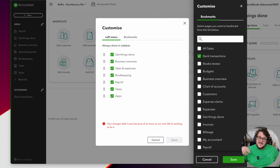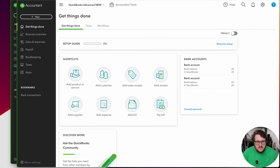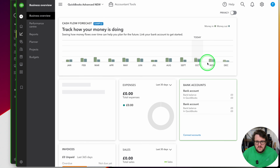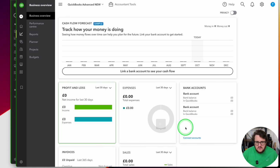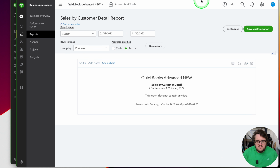That's not just for Advanced, that's for all of them. But ultimately, I don't find the area where I'm supposed to be able to customize this. It goes green. And that's as much as my options are. I go to business overview. No options there for being able to bring it in. So that's slightly disappointing, to be honest.